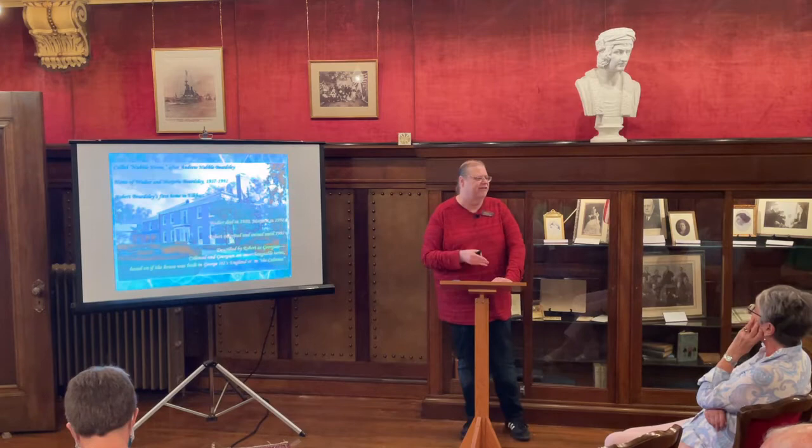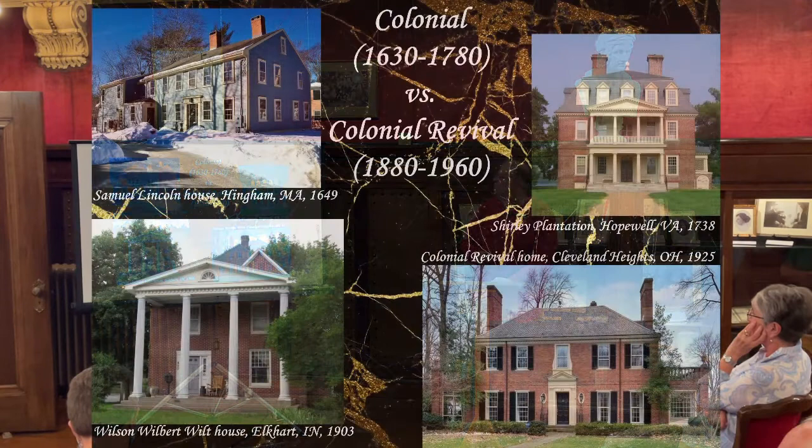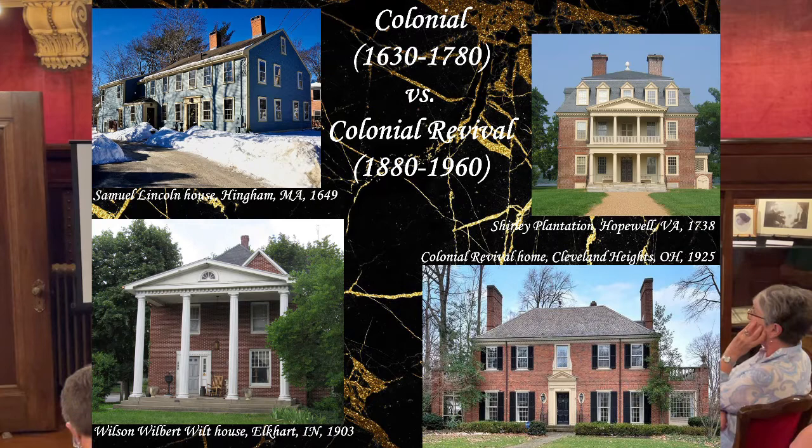Here are some prime examples of both the colonial and the colonial revival. The original colonial period ran, as I said, from approximately 1630 to 1780, and all dates are approximate, of course, versus the colonial revival from 1880 to 1960. And I've got examples of both. Up in the left-hand corner, we have the Samuel Lincoln House from Hingham, Massachusetts, 1649, a wood frame house with a very kind of boxy geometrical style and very symmetrical floor pattern with a simple entryway.